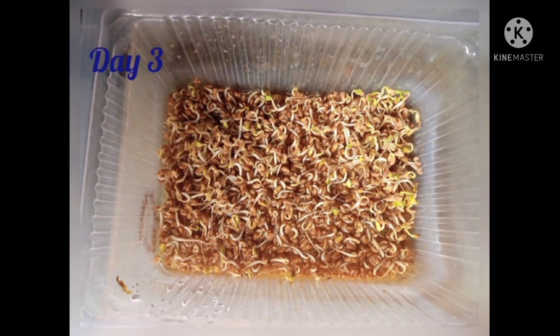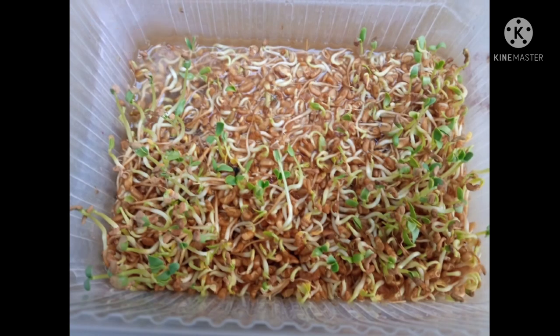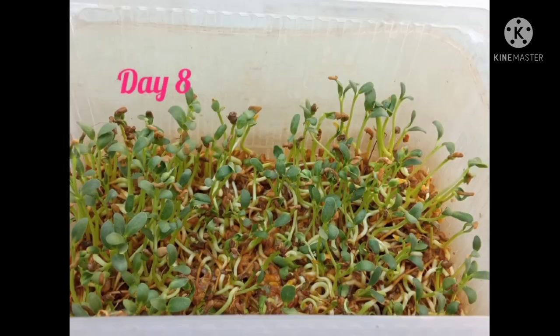After 2 days, seeds start to germinate. Then place the tray near the window or balcony for a little sunlight every day. Every day sprinkle a few drops of water.